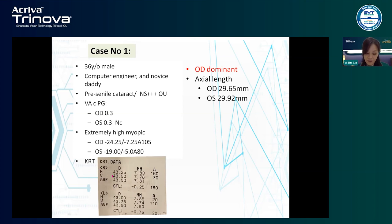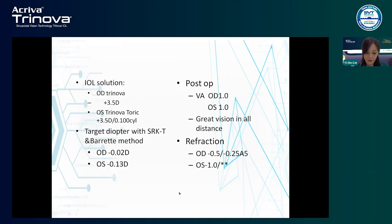And we can see the K readings show that he had a little astigmatism. I chose plus 3.5 diopter Trinova for both eyes, while his left eye needed astigmatism correction. Refraction target was nearly zero in both eyes. And post-op visual acuity was 20/20. Post-op refraction was minus 0.5 in the right eye and minus 1 in the left eye. The patient feels great vision at all distances.